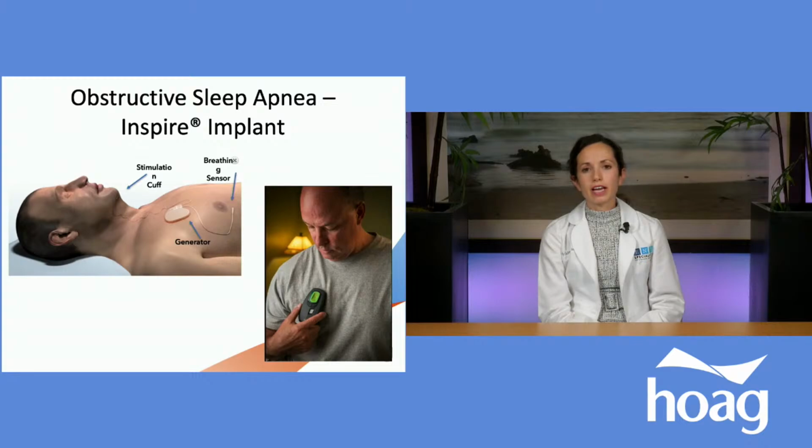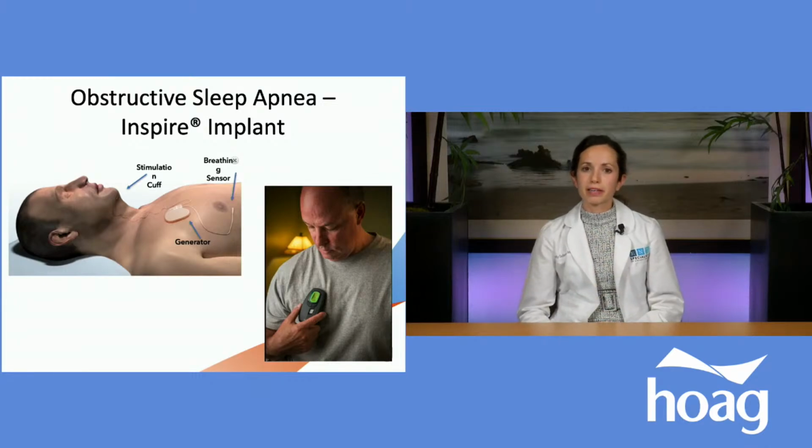And then the device has a wire that goes up to a nerve in your neck, and it stimulates the nerve, and a wire that goes down to a breathing sensor between your ribs. So what you do is you turn the device on at night, and then whenever it senses that you're breathing in, it gives a little impulse to the nerve in your neck, and that causes the tongue to move forwards and out of the way. So with each breath, the tongue is moving forward. You can feel it, you can see it happening. It also activates some of the other airway muscles to open the airway while you're sleeping.